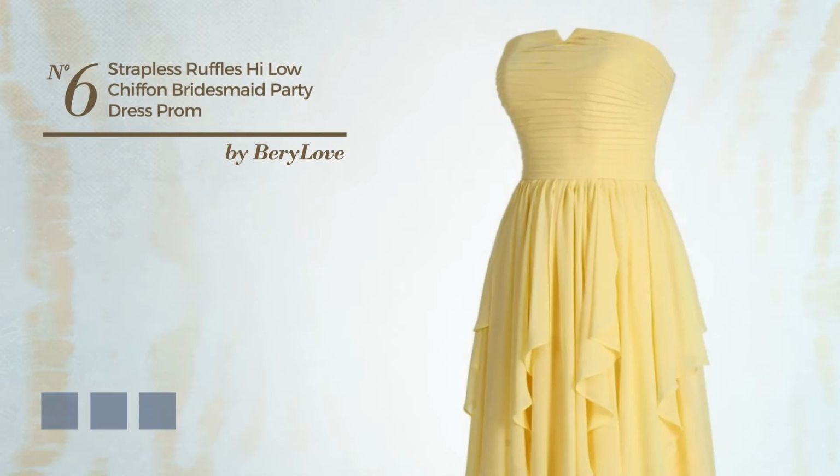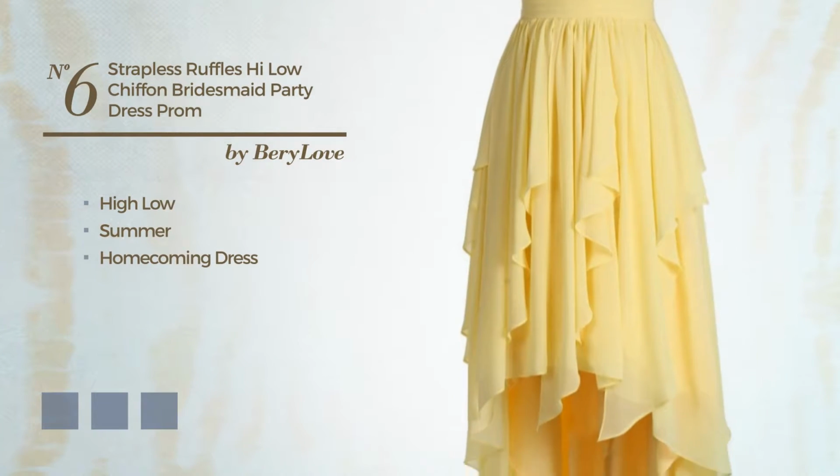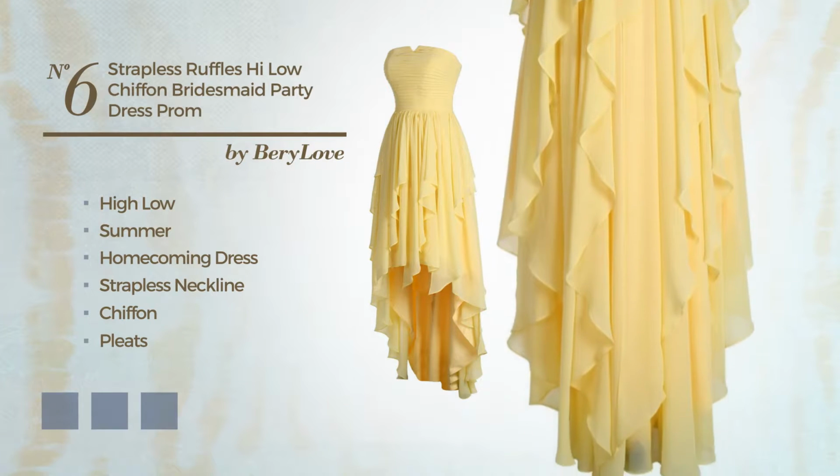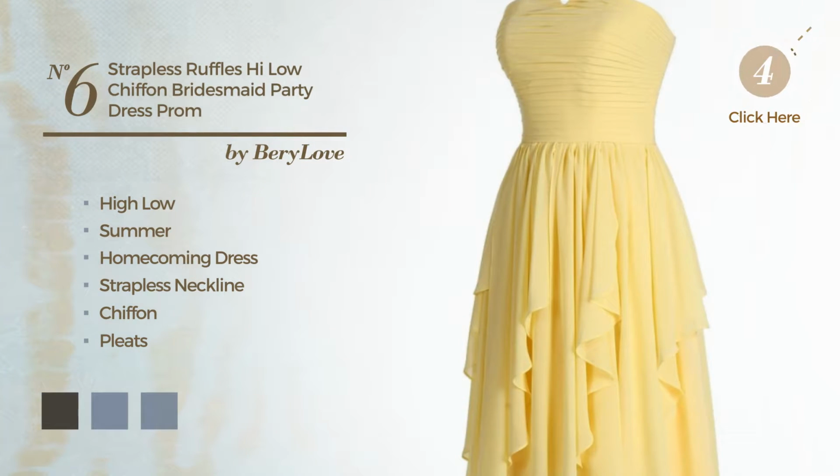Number 6, a beautiful high-low summer homecoming dress. Featuring a strapless neckline, made of breathable chiffon, styled with pleats. Available in 18 color variations, for instance, black ink, blue jay and blue blush.